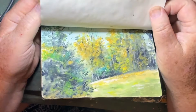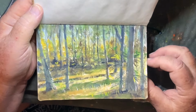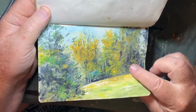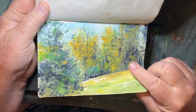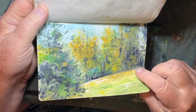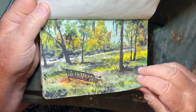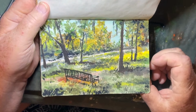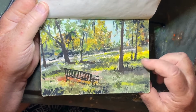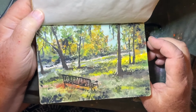All right, this one was Scott Springs here in Ocala, and we went there for a picnic, and I took some pictures. This is the backyard at Robin's mother's house. It's an apartment really, so it's the backyard of the apartment complex, and I just thought it looked really pretty. This is Sholem Park here in Ocala, in a place called On Top of the World. I painted it because I like the bench. I love benches. I call benches an old man's friend.